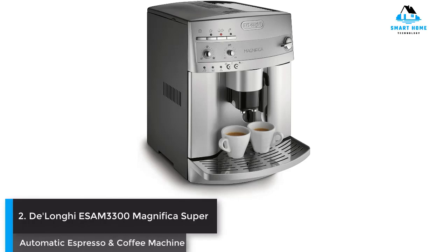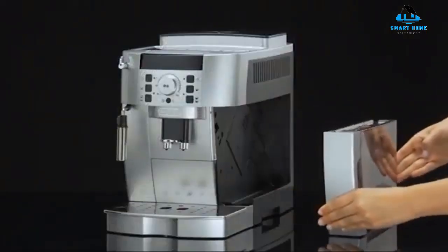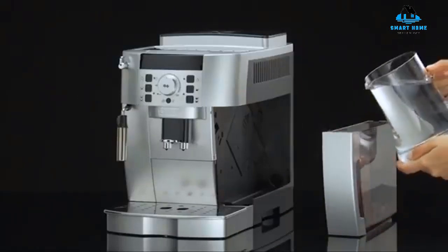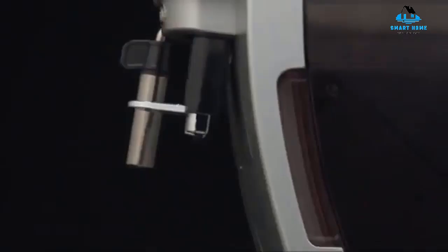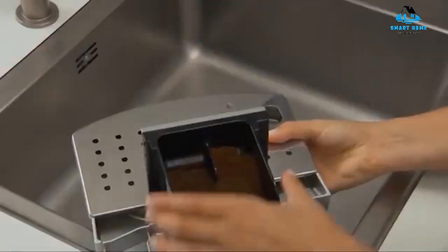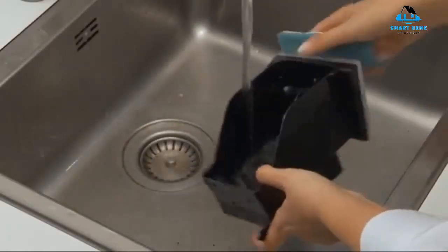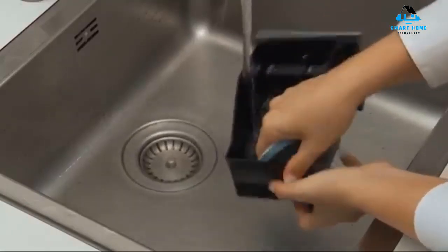Number 2. DeLonghi ESM3300 Magnifica Super Automatic Espresso and Coffee Machine. Magnifica ESM3300 has been available for more than 20 years, and it's still one of the coffee lovers' favorite automatic machines. I love this one because it's user-friendly and affordable compared to other automatic espresso machines. It has the same grinder as Dinamica, a steel conical Burr grinder with 13 settings. It has storage for 8.8 oz of coffee beans and a used coffee grounds container that can hold 14 pucks, so there's no need to empty it after every use.